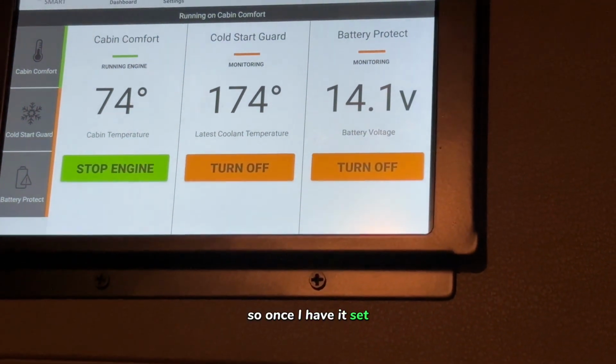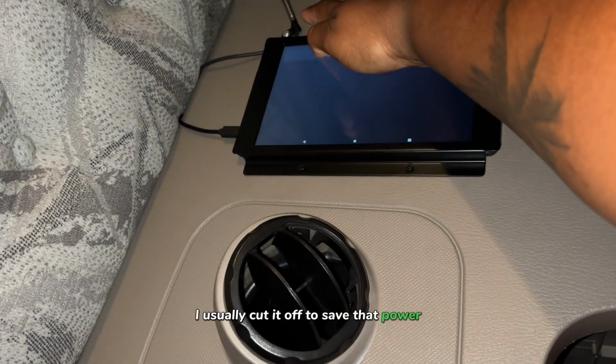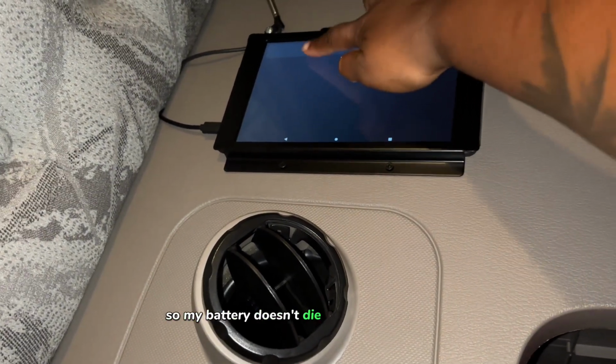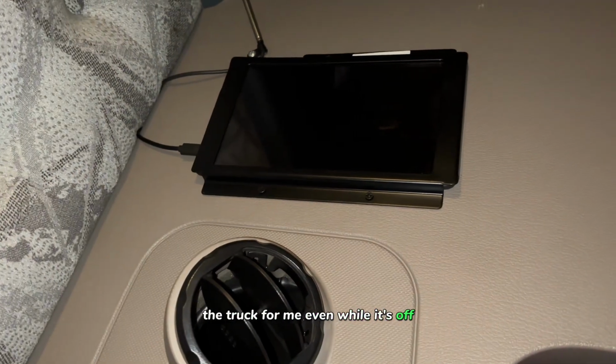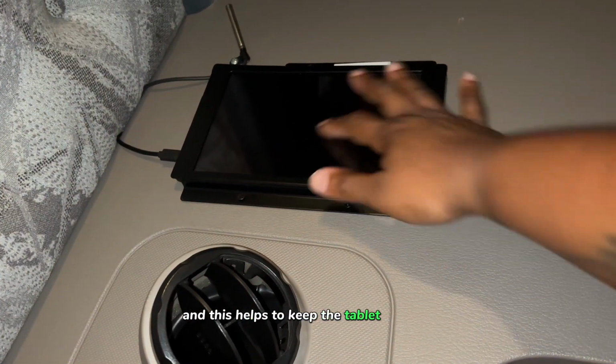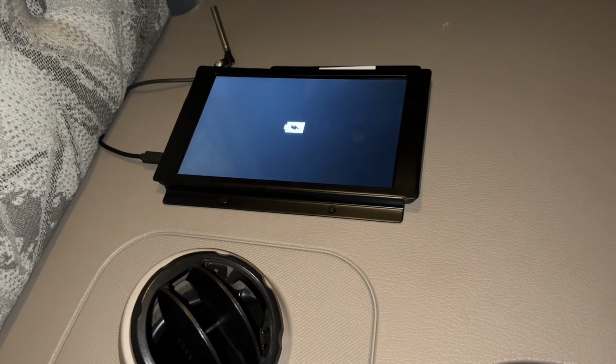So once I have it set, everything is on. I usually cut it off to save that power so my battery doesn't die, and it'll still function the truck for me even while it's off. And this helps to keep the tablet charged so it won't go dead when you need it.